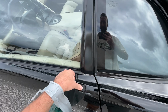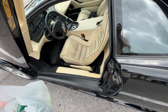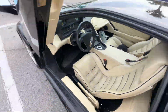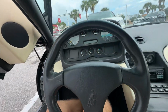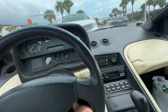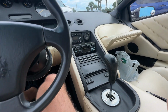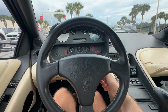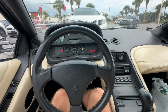Alright. Now we're not going to use the trunk today. Just going to throw that in there like that. When we face out, we get in. That's it. Like that. Key in. Make sure everything's good. Alright, started. That's a good thing.